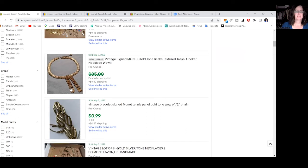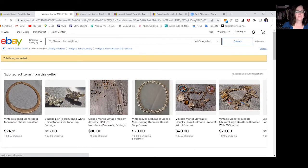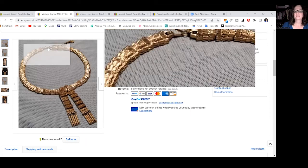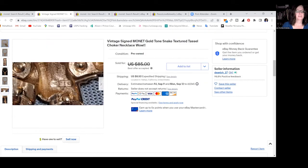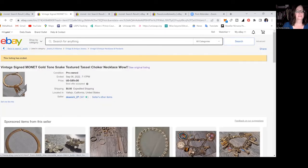This is an interesting piece. Snake textured. Let's find out what this one looks like. That is definitely interesting. I don't think I've seen that piece. Let's look at the hook. It's a hook closure. See if they got it. They got a close-up of the tag, and it's got a copyright symbol on it, so it's after 1955, probably before 1980, I would say.